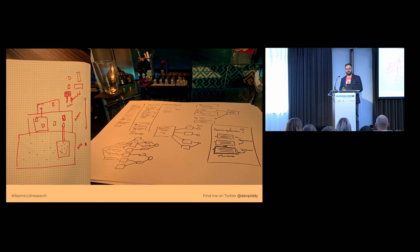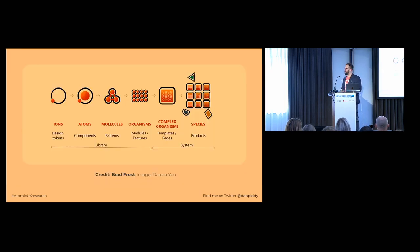One person I particularly want to shout out, David Yates, a great UX designer now looking after Superdry. David gave me the first spark of this process when we were talking about the problem, and he was drawing on a whiteboard. What he was drawing really reminded me of the Atomic Design System by Brad Frost, and this is a process we were using successfully already.